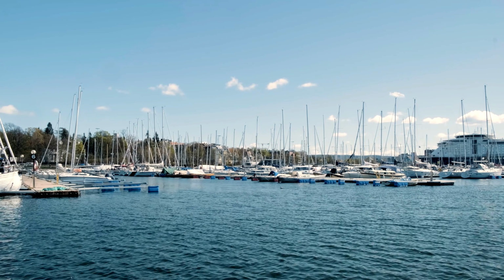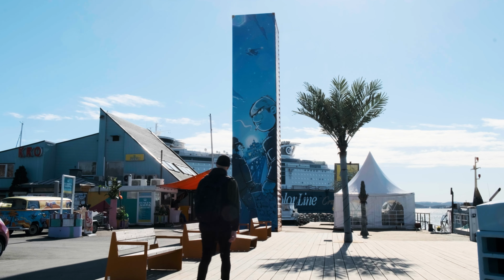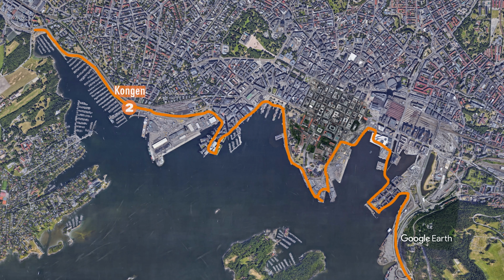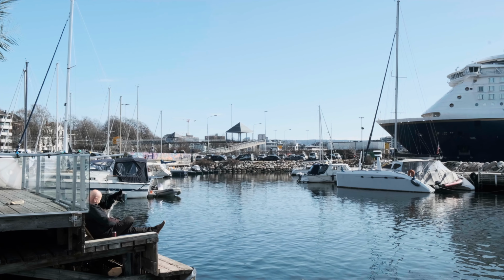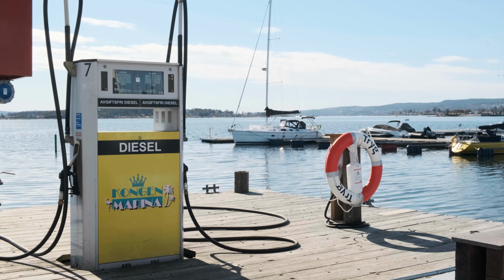Like me, a lot of people in Oslo, they love boating. So we have some pretty big marinas here. On my port side, you have Kongen, which is the King's Marina, and it's just next to the Harbor Promenade. The Kongen Marina has 9 jetties and 800 berths, and has always been a popular recreational area for the locals, including the royal family. The marina is a great place to soak up some sun, look at boats, fill up your diesel tank, and enjoy a waffle or two.